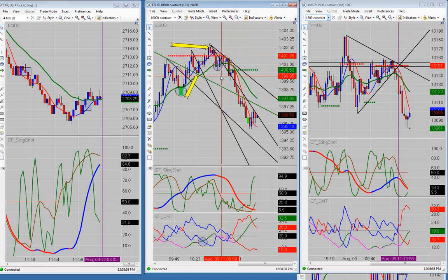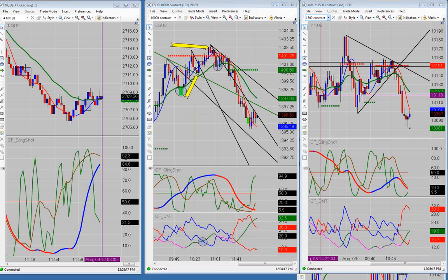The YM at that point hadn't gone anywhere. It was still stuck at the weekly trading zone, and Bert and I were discussing the head and shoulders formation that was happening there this morning.